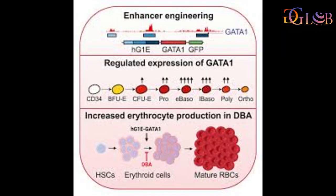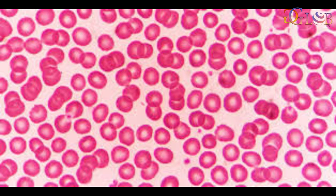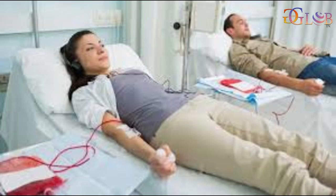These findings suggested that raising GATA1 levels could treat DBA in patients with mutations in the GATA1 gene itself and in patients with the ribosome-related mutations.